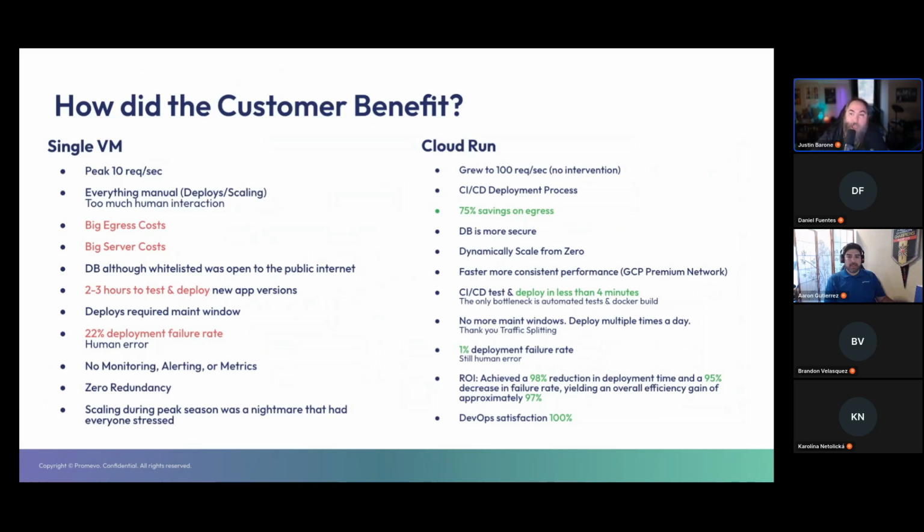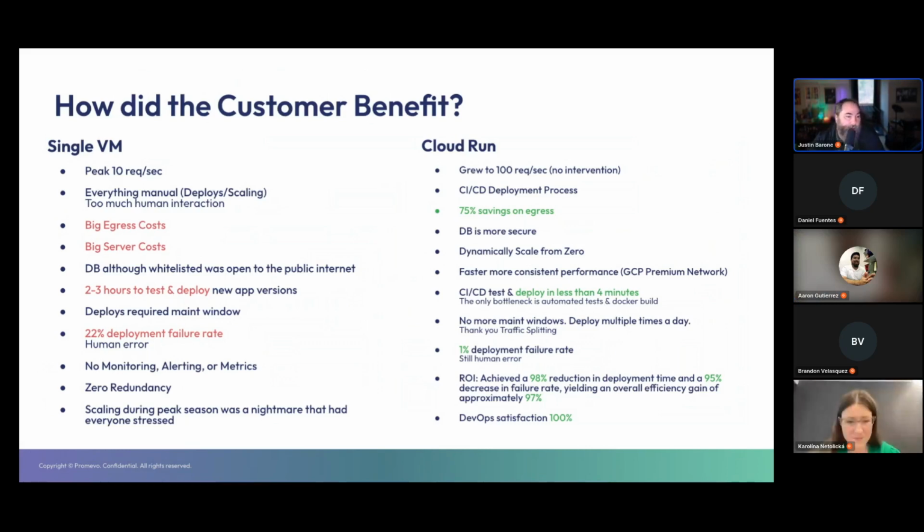So with that, I just wanted to go through that. I know that was a lot of stuff. You guys will be able to get a hold of this video and run through that and see this. And again, if you need any help from us setting this up, please hit us up. So now I'm going to hand this over to Carolina, and she's going to talk about Cloud Run in a little more depth.